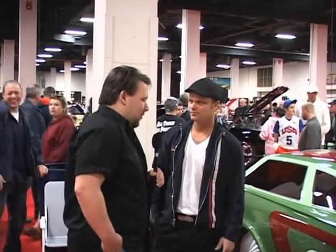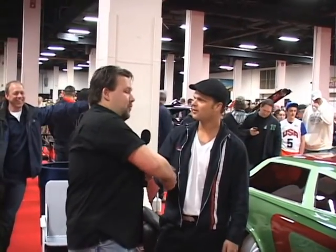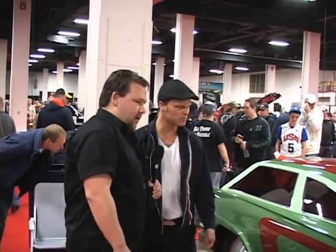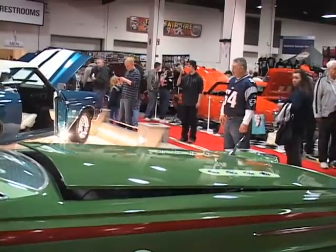Well, man, this is a beautiful car. Thank you so much for showing us this car. It was a pleasure meeting you, too. I love it. Beautiful car. Thanks very much. Can you pop the hood, the trunk or anything? Is that possible? I probably could. All right. We'll see what happens. All right, thanks.